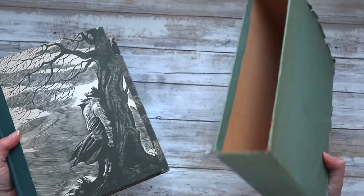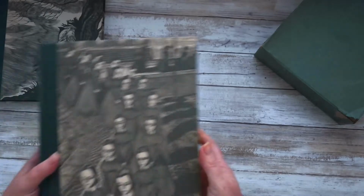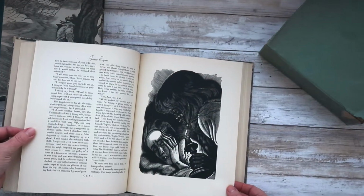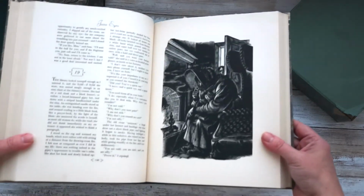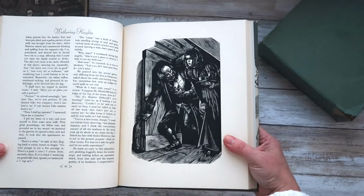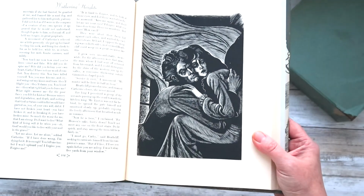1947. Next, I have this Wuthering Heights and Jane Eyre set. They came in this case. They are gorgeous as well. Just so gorgeous. I love the covers. This was written in 1943. It has just such perfect fall vibe, black and white engravings. And then Wuthering Heights, which same thing with these black and white engravings by Fritz Eichenberg. I mean, look at Heathcliff in here.